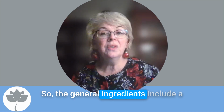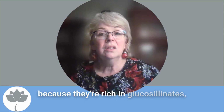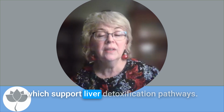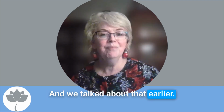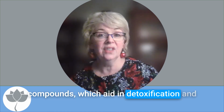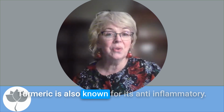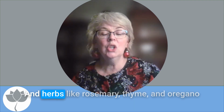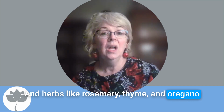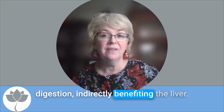So the general ingredients include broccoli, cauliflower, and Brussels sprouts because they're rich in glucosinolates, which support liver detoxification pathways. And we talked about that earlier. Onions and garlic contain sulfur compounds, which aid in detoxification and antioxidant protection for the liver as well. Turmeric is also known for its anti-inflammatory and liver protective properties. And herbs like rosemary, thyme, and oregano are rich in antioxidants and support healthy digestion, indirectly benefiting the liver.